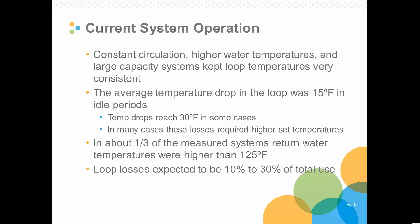On average, there was a 15-degree temperature drop in the loop during idle. So when no hot water was being used in the systems, the temperature dropped from delivered out to coming back to the mechanical room by about 15 degrees. In some cases, that temp drop was as high as 30 degrees in one case, which is a pretty big temp drop just for recirculating hot water. And that's due to the speed of that recirculation, as well as the length of the loop and the plumbing type in the loop.